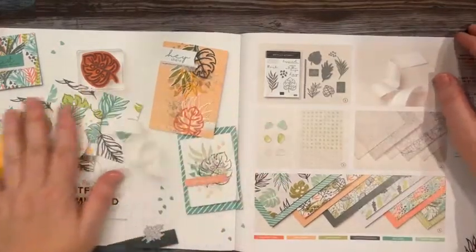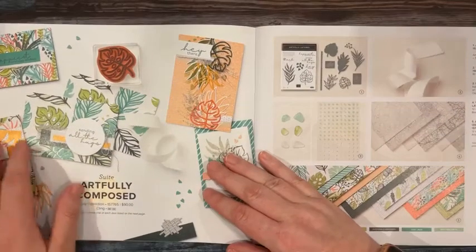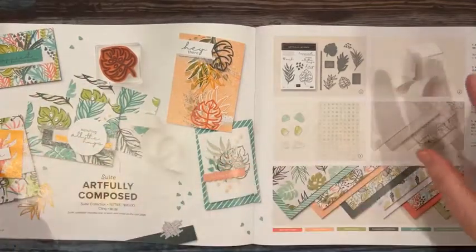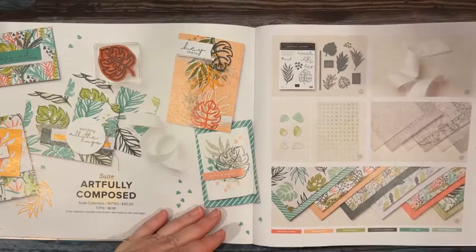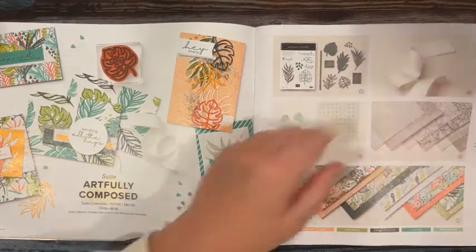I found a cup at the Target dollar spot that has this very similar style, but in a totally different color scheme. And so I'm going to try to recreate it. It had like a navy background. It was gorgeous. So I'm going to do my best to recreate that. We'll see. So this ribbon is really beautiful, the frayed white ribbon, and you can color it.